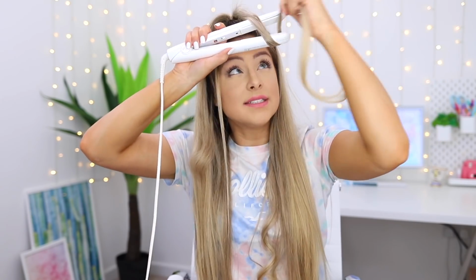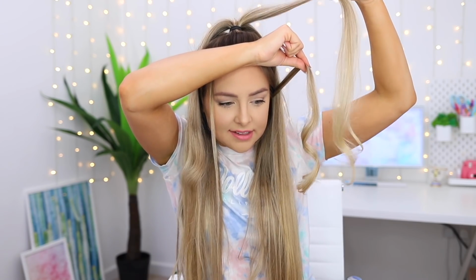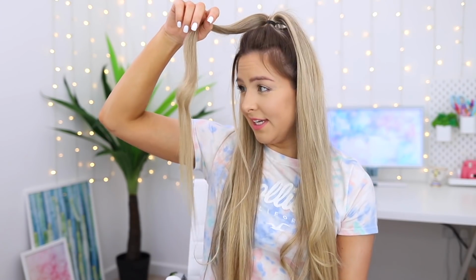Why am I so bad at this? How has this happened? This one, amazing. Look at this curl. Perfect. What is this? I used the same technique. You saw me do it. Why is this a perfect little curl, and then this is just, I don't even remember doing this piece. I know I'm gonna get comments on this being like, you did this wrong, but listen, I did the same thing for every piece of hair, and my hair just doesn't like it.